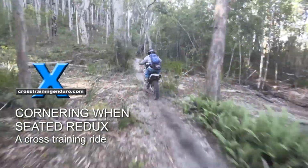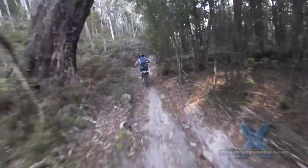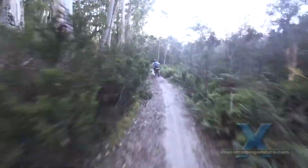Front, His Royal Highness Ben Crowley on his YZ250. One of the things that impressed me about these Tasmanian guys is they regularly compare notes on how they are riding and always work on improving their style.